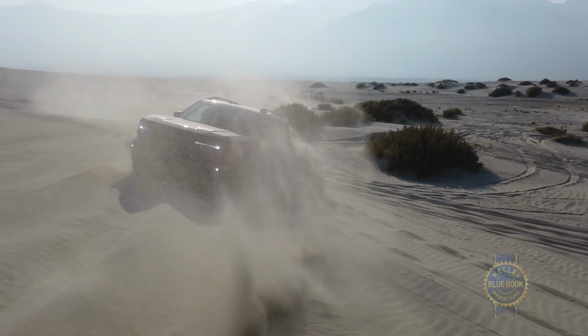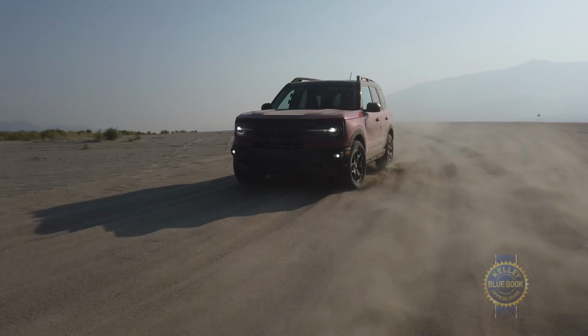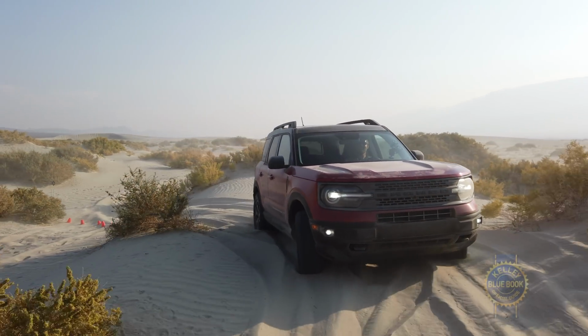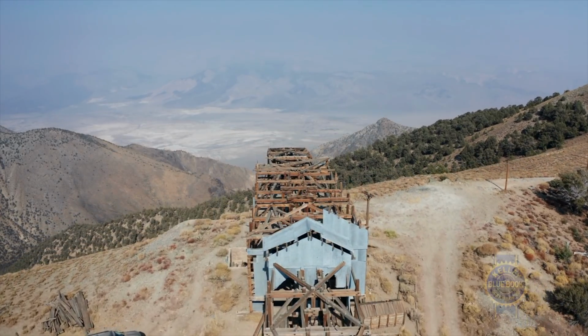Just keep up your momentum, and the Bronco Sport is an undeniable blast on the sand. But you know, when folks think about off-roading, maybe they don't think about sand. Maybe they have visions of epically craggy mountain trails. Sounds good to me. Let's do that.